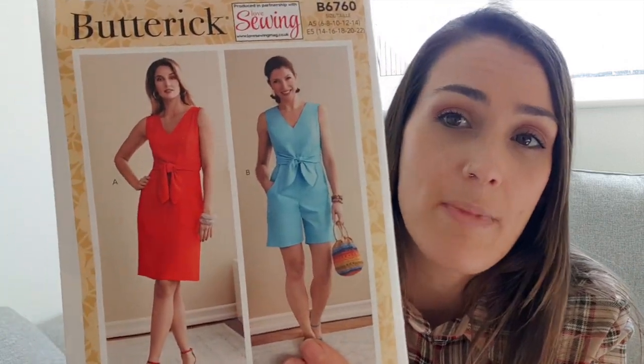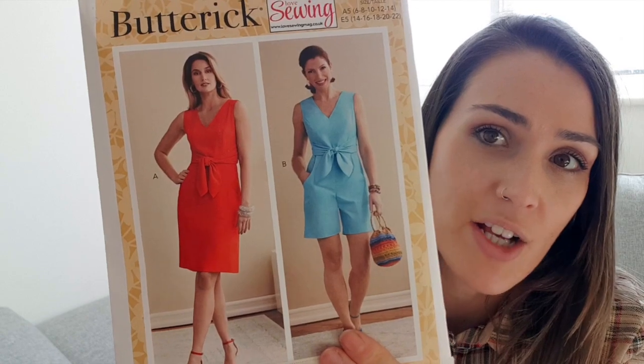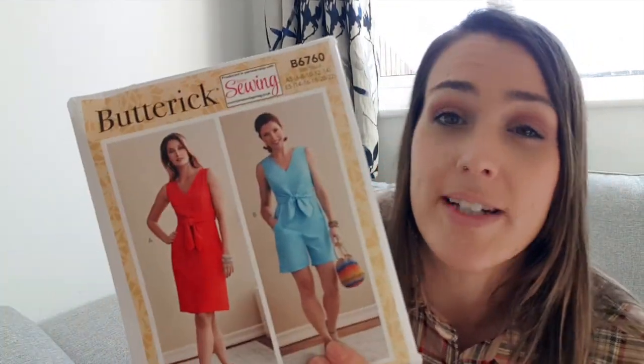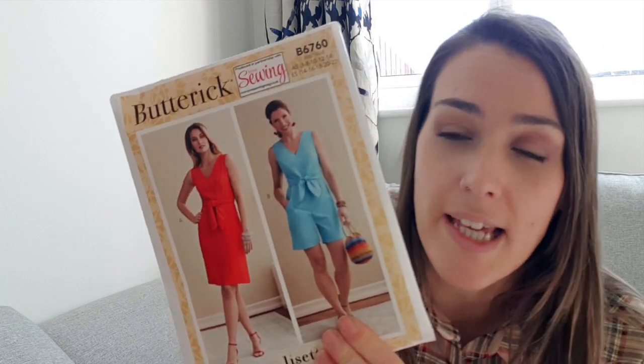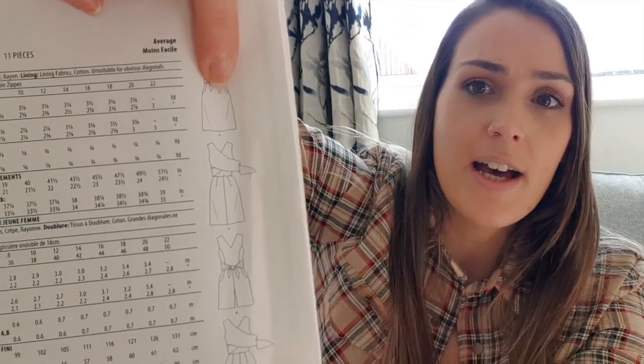A very beautiful, actually probably quite a simple make with that tie detail that we're seeing a lot at the moment. That's really fashionable. This says it is produced in partnership with Love Sewing. I'm not sure if you can buy this pattern separately, but it looks really cute. And it looks quite simple construction actually from the back. You can see that wrap round there. Bit like the Kilo wrap dress maybe?